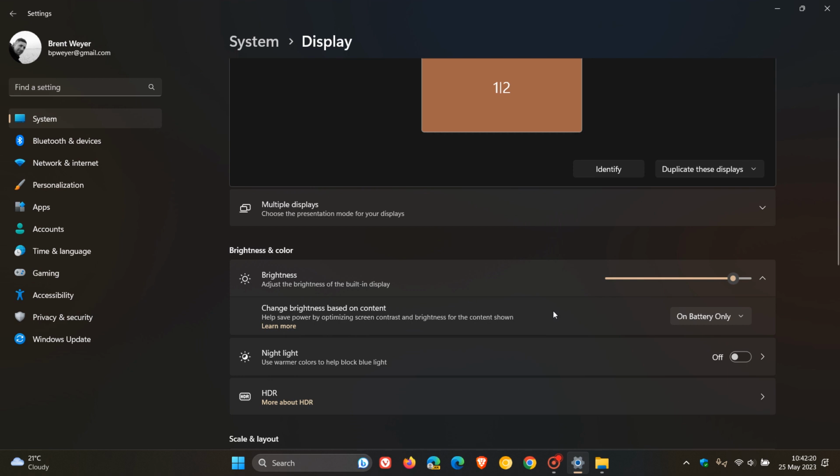And here you can see change brightness based on content. So there are 3 options available: off, always, and on battery only, which is the default. For battery powered devices, the default is on battery only, as mentioned, which mine is a battery powered device because I'm using a laptop.